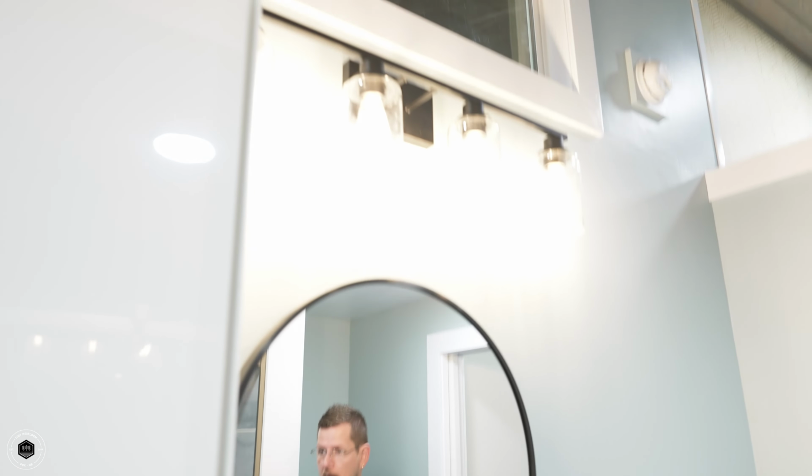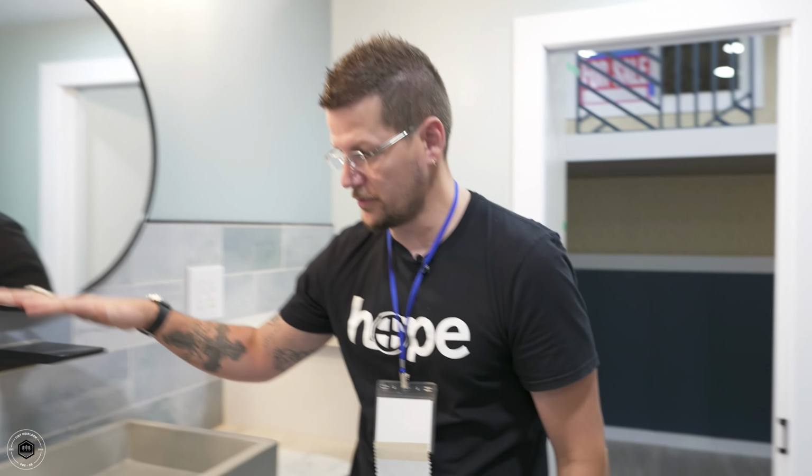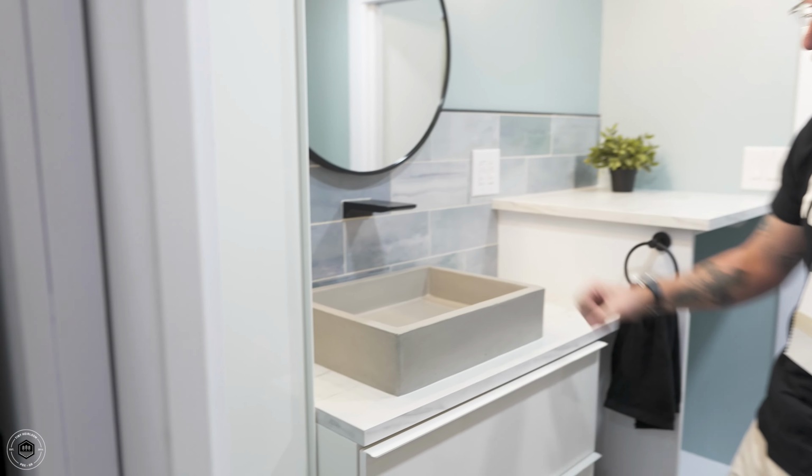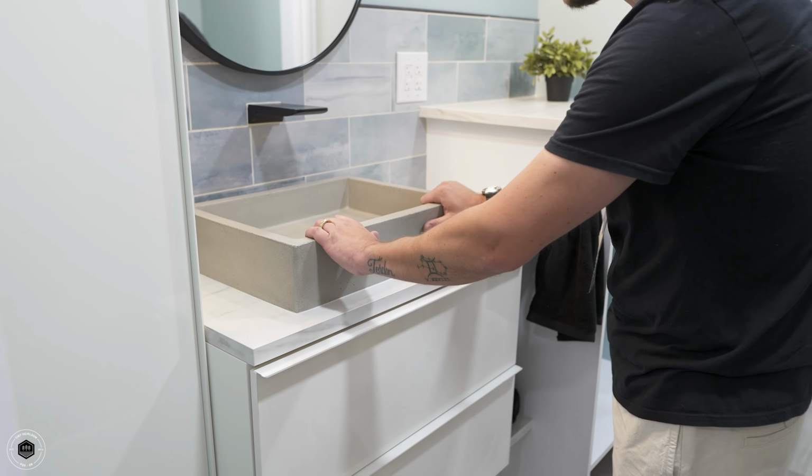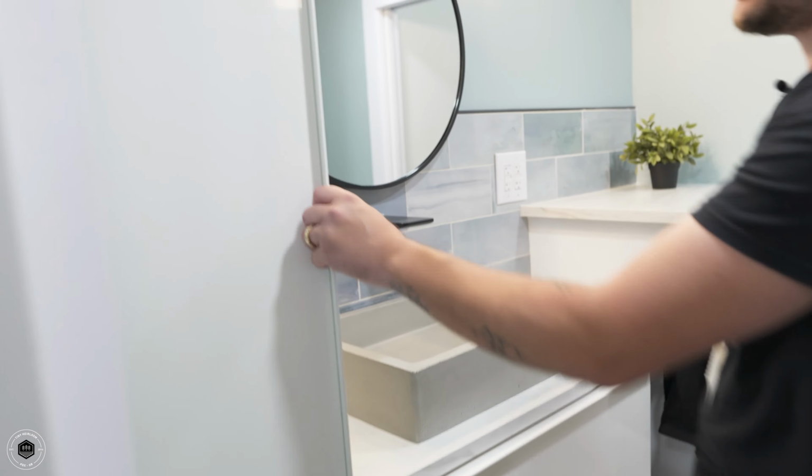Absolutely stunning how they did it. It's got a beautiful sink that comes off the wall, stone sink itself, I'm sorry, and then the faucets. And then again, cabinetry, cabinetry, cabinetry. Great light, a great use of space.